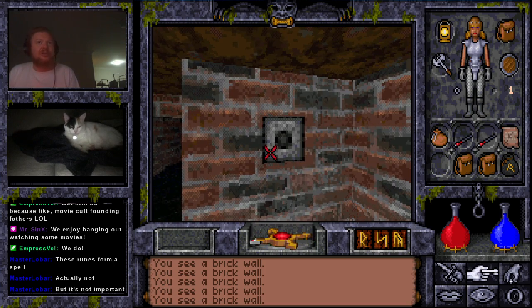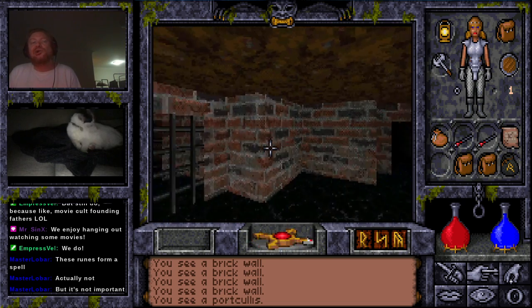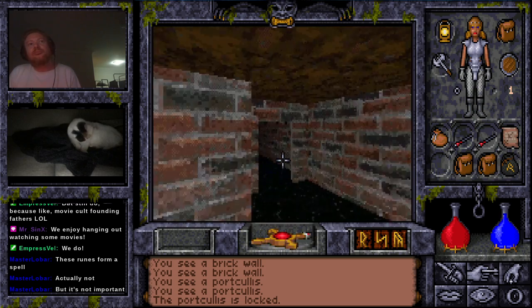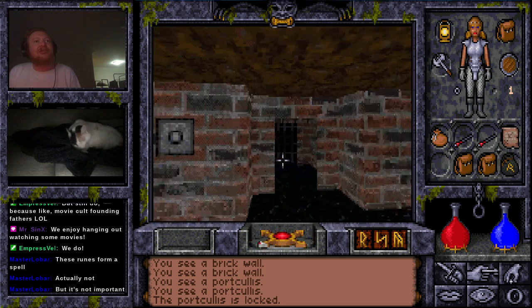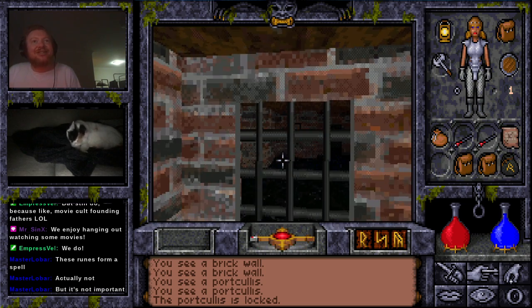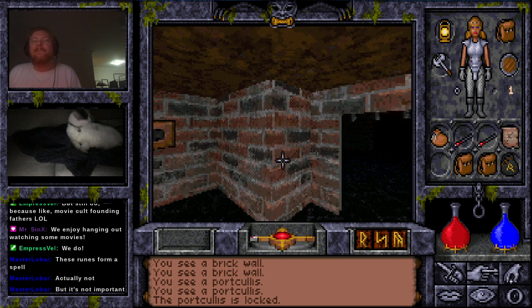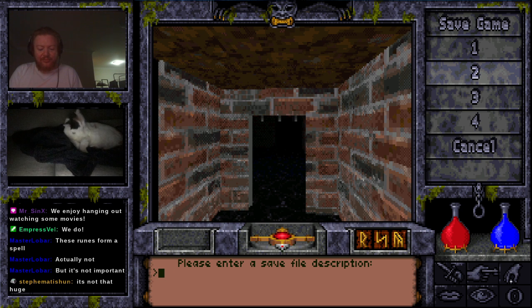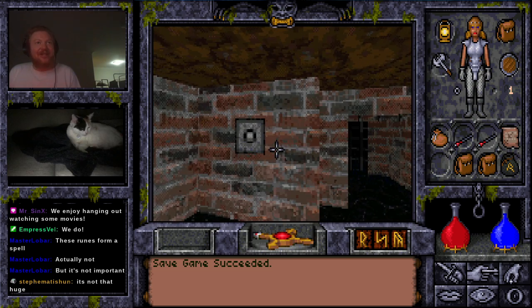So, what if we push buttons? Well, that closed that one. We can't go back there. Ah, but this one is now open. Aha, progress. Oh no, it's a huge maze, isn't it? Let's save before we go in the huge maze of terrible death. It's not that huge. We don't know that, Steph. This could be the rest of the game for like the next 5 episodes.